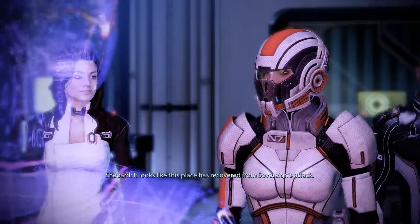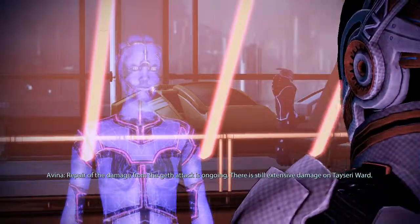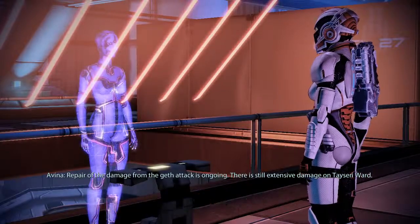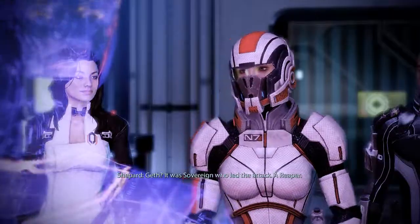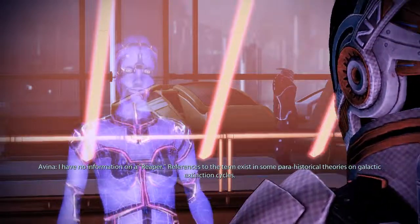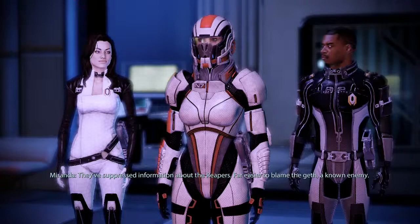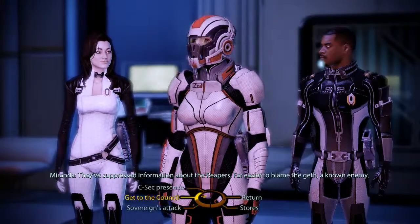It looks like this place has recovered from Sovereign's attack. Repair of the damage from the Geth attack is ongoing. There is still extensive damage on Tasery Ward. Geth? It was Sovereign who led the attack. A Reaper. I have no information on a Reaper. References to the term exist in some parahistorical theories on galactic extinction cycles. They've suppressed information about the Reapers. Far easier to blame the Geth, a known enemy.